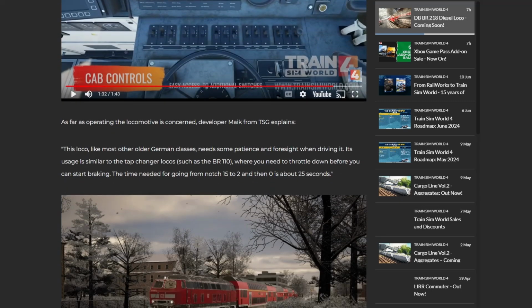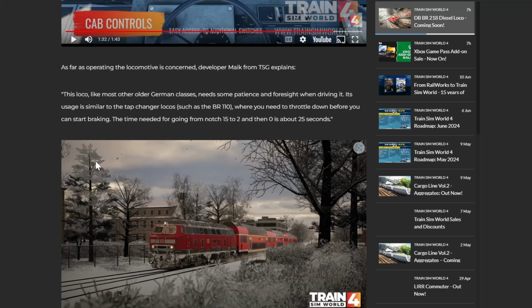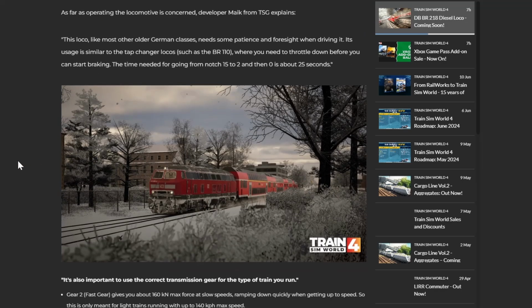So as far as operating the locomotive is concerned, developer Mike from TSG explains. This loco, like many older German classes, needs some patience and foresight when driving it. Its usage is similar to the tap changer locos, such as the BR110, where you need to throttle down before you can start braking. The time needed for going from notch 15 to 2 and then 0 is about 25 seconds, which is quite a bit.